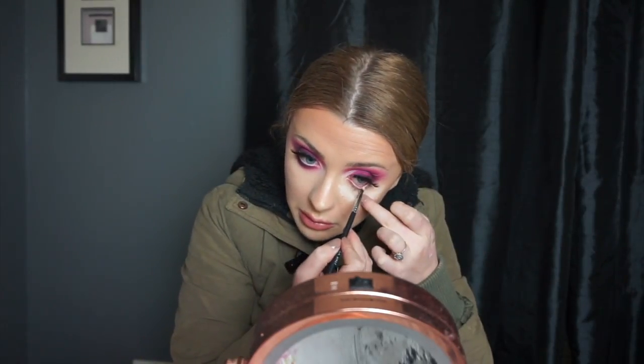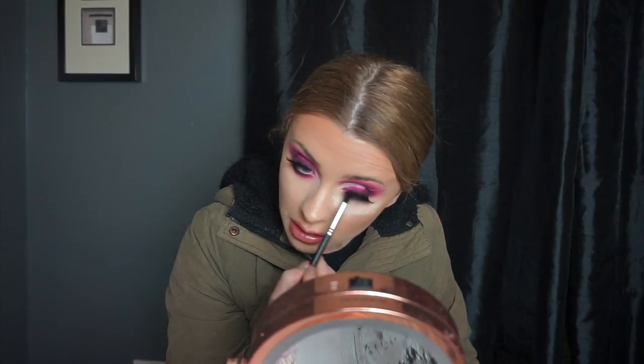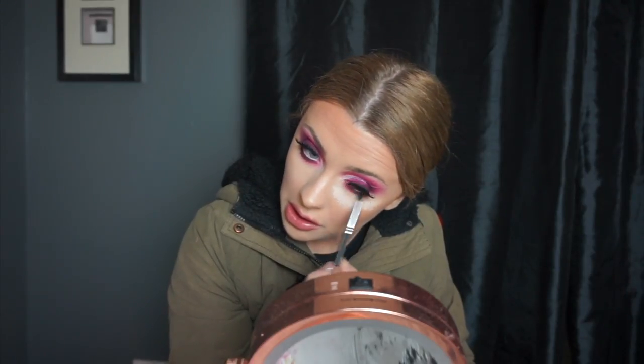So I just went ahead and popped on some lashes. And I'm going to start under the lower lash line now. So I'm going to go into the waterline. I'm just putting a white liner. And then I'm going to take a bullet brush. I'm going to go in with that fuchsia pink shade again, and I'm going to take this under the lash line. I'm just going back and forth in windshield wiper motions and blending this out.